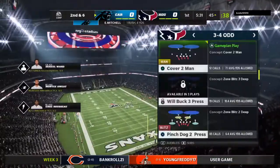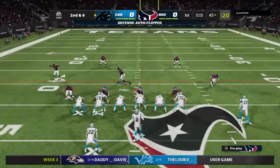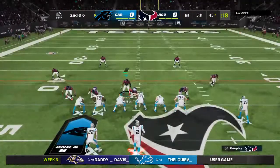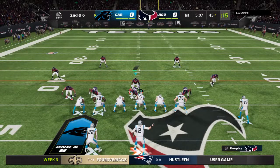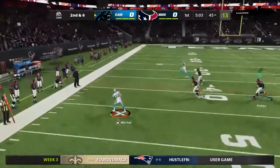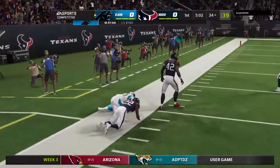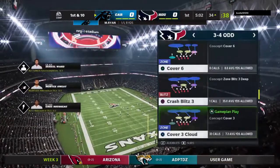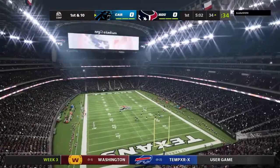Safety Grant Delpit up to make the play. Well, this defense for the Texans, very strong last week as they helped their squad improve to 2-0 on the young season. I have to admit, I was extremely impressed by what I saw on tape because they stayed in the face of the quarterback the entire game, ended up getting 4 sacks total, and made it difficult for him to step up and find receivers downfield. Also made it hard for him to escape the pocket and run.